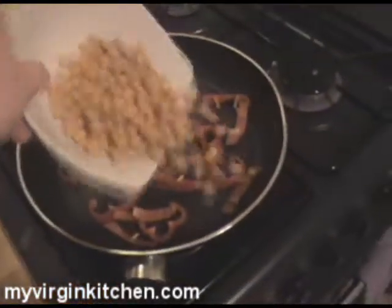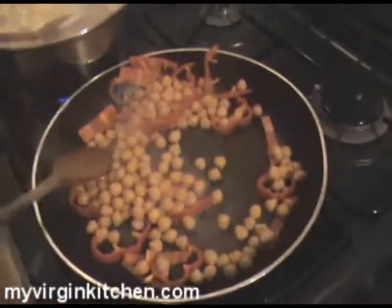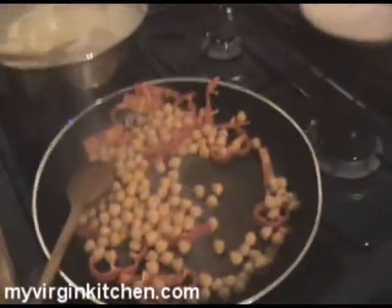Right, it's been about 3 minutes. Getting my chickpeas now. Pouring those in. Wicked. They're nice and wet though, so obviously I haven't chucked any oil in the pan, so the moisture from the chickpeas is going to lubricate the pan a little bit. I'm just going to stir these through. Keep heating it while the pasta's doing its thing.